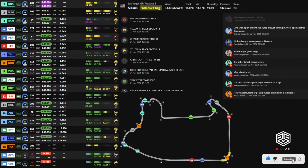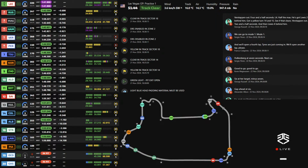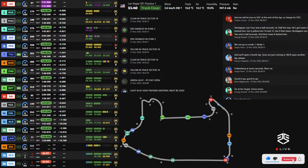George Russell quickest so far with a yellow flag in sector 3 now. Is that Colapinto, was it? Having a moment through sector 3. Charles Leclerc's just beaten George Russell with a 1:41.9.